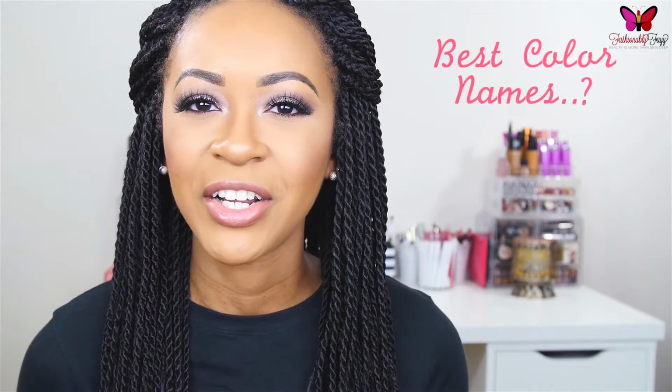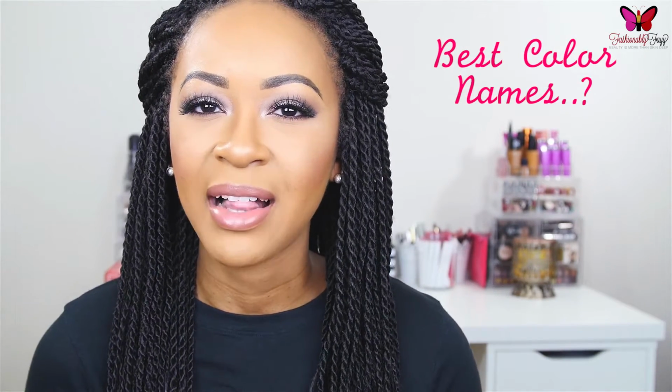So moving right along, the next category is best color names. I don't have a ton of palettes that have amazing names, so this one was another no-brainer. I had to give it to my Tartelette in Bloom and my original Tartelette palette, because I really love that the names are inspirational, empowering and encouraging.